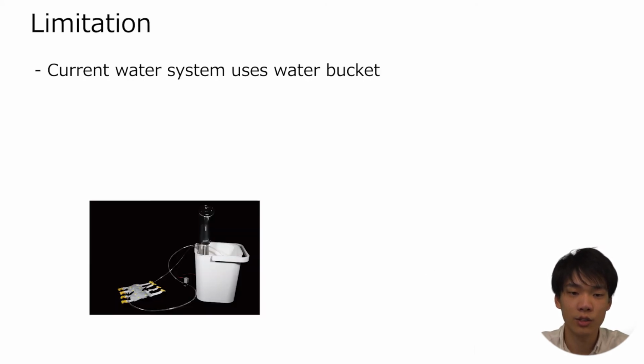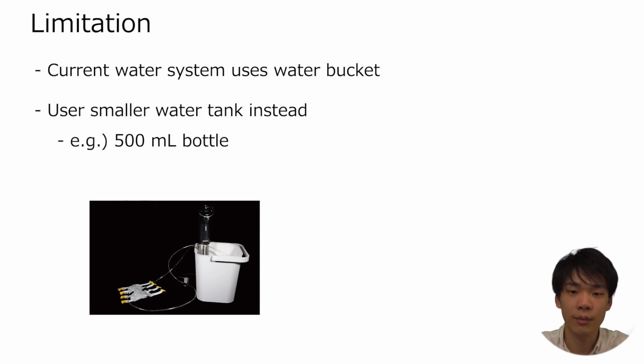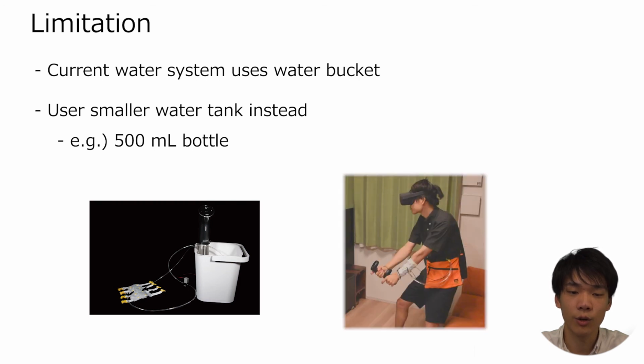One of the current issues with ThermoCaress is the water system. In the current implementation, water is stored in a bucket. But since the amount of water actually used is small, we believe that a small plastic bottle-sized tank can be used instead. In this way, the control circuit and water tank can be placed in a shoulder pouch, and ThermoCaress can be used as portable.